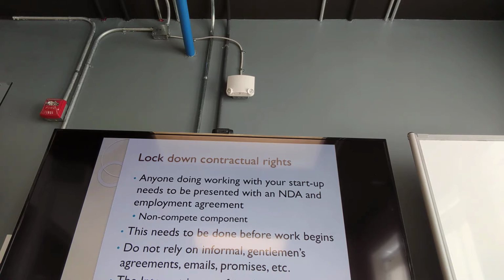Do not rely on informal gentlemen's agreements, emails, promises, etc. I'm not going to mail you a letter, handwritten. The history of legal startups and corporate America is littered with people being given the shaft.